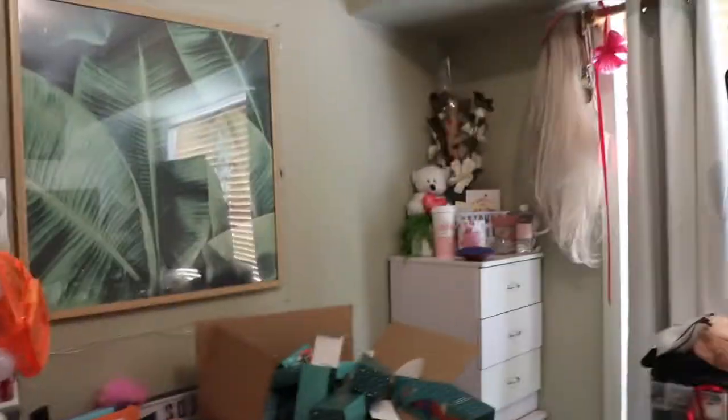My room is an absolute pigsty at the moment. I have just everything everywhere. So I think I'm going to start by getting rid of all of the rubbish, because as you can see, there's a bit of it. So yeah, I'm going to fast forward this bit.